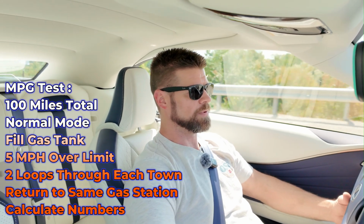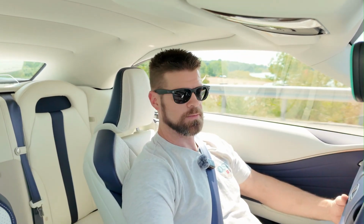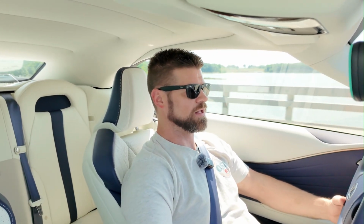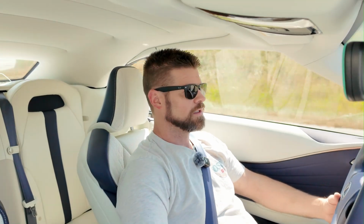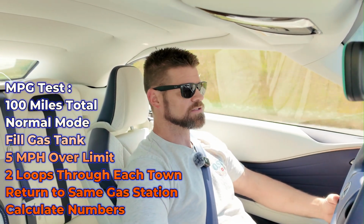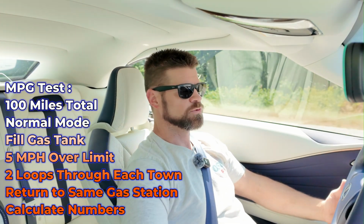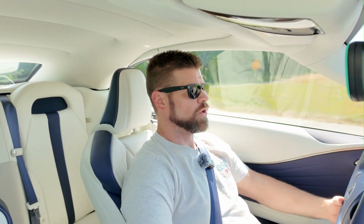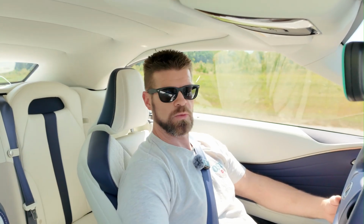There's going to be about 60 miles of highway, about 20 miles of city, and about 20 miles of interstate. Try to give it a somewhat balanced mix of driving. We also will be driving 5 miles an hour over the speed limit. So that will be 60 on the highway, between 35 and 50 in the city, and the interstate will be at 75.